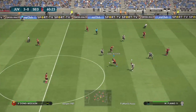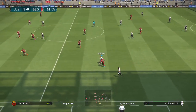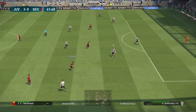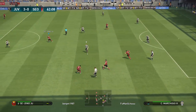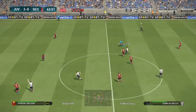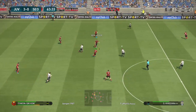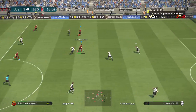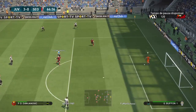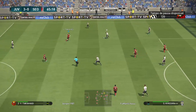Dybala. Oh, no, that's not the ball he wanted. Fine defending there. Dybala. Khedira. Daniel Alves. Who's going to make this theirs? And he's made certain that won't get through. He acknowledges that he should have come up with something better there.